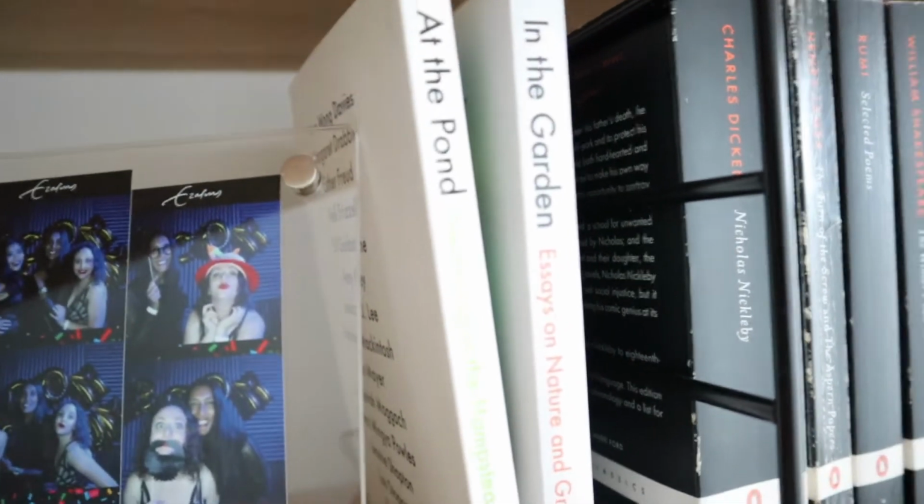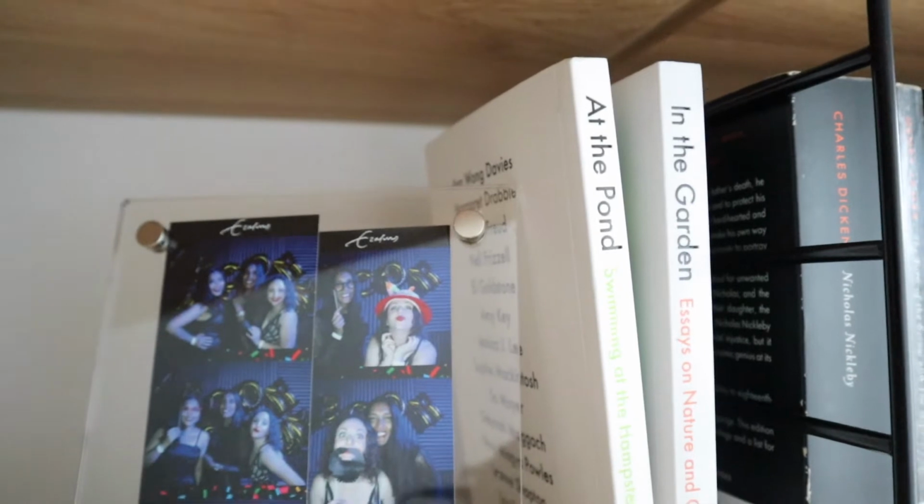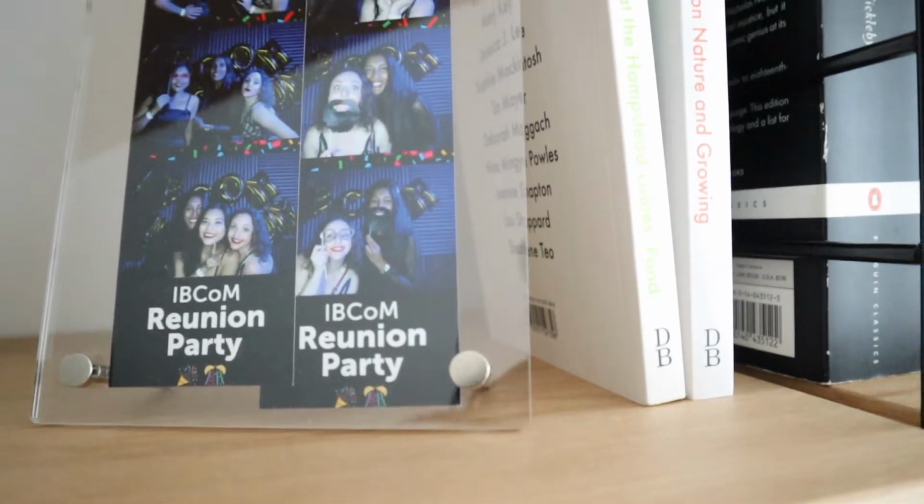And up here I have At the Pond and In the Garden. These are Daunt Books Originals, a collection of essays.